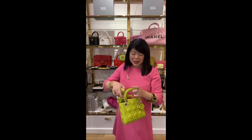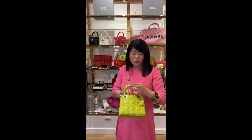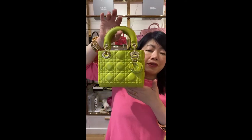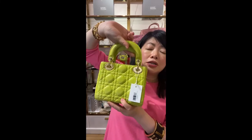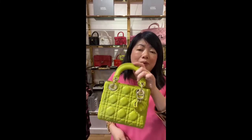Let's reveal the price. The price of this is £2,950, which is $3,560. It includes all your customs and duties. And if you want to shop this, all you need to do is just tap on that icon just there.